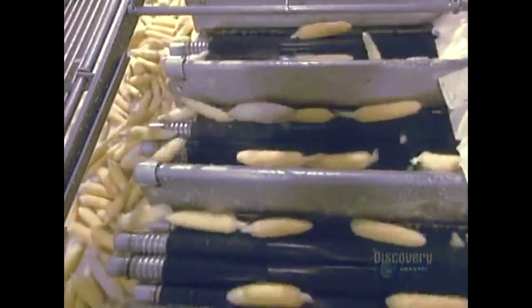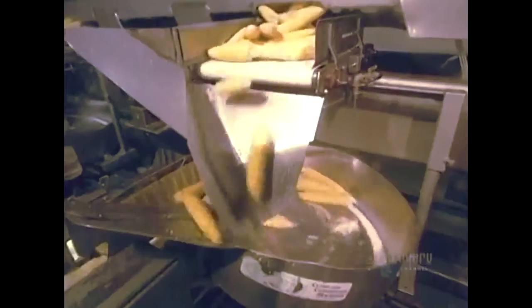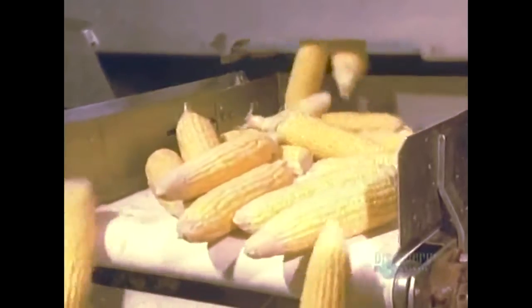Equipped with several counter-rotating cylinders, this unit removes the leaves and the silk which surround the cob. Within only a few seconds, the cob is completely stripped of its covering. Once clean, the cobs fall into this chute en route to the next processing step. Here they're lined up, ready to be handled by the kernel remover.